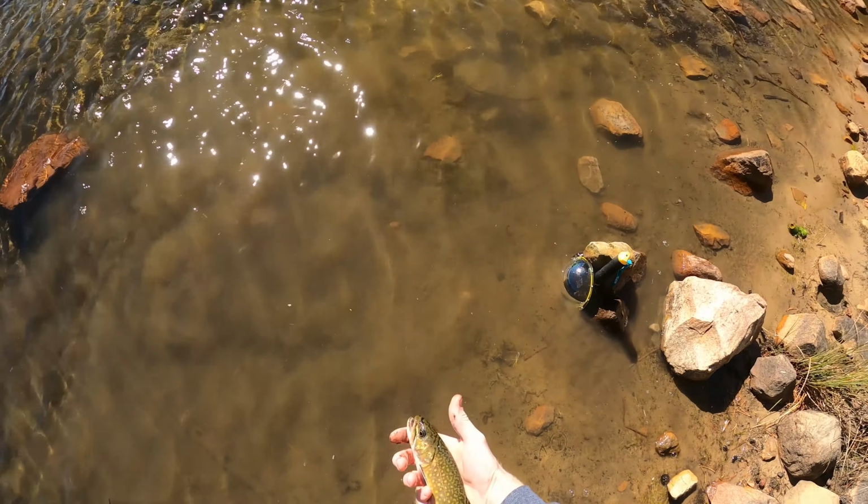This one happens to be missing an eye. Pretty little rainbow. There was like six of them that followed my hook in. This is the one that took it. Amazing.